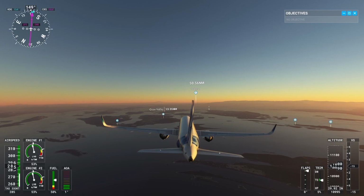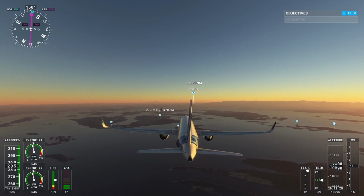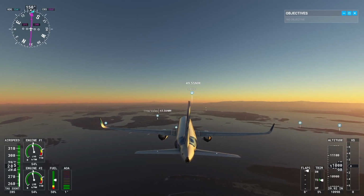Alright, so flying into Seattle, half hour flight time. Hopefully we'll be able to land here and make the approach in one time rather than circling around. I hate it when I have to do that.